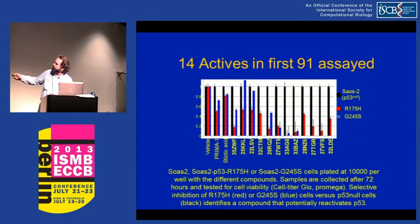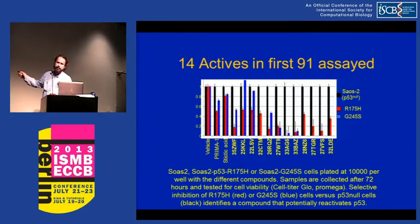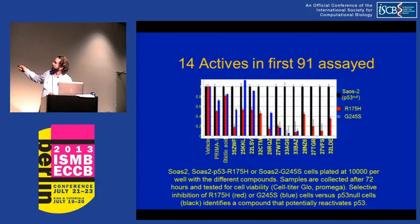The vehicle with nothing, prima 1 and stictic acid, which I showed you before, and various compounds. The black is P53 null cells. They have no P53, and so they indicate general cytotoxicity. And we're looking for either the R175H or the G245S cancer mutant to be knocked down. Our cutoff is 50% knockdown.